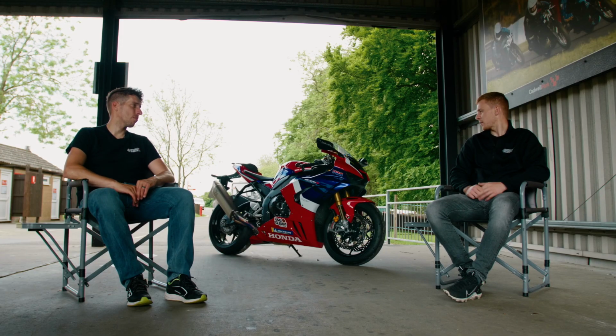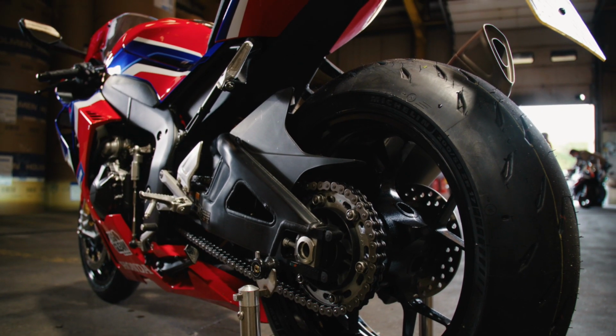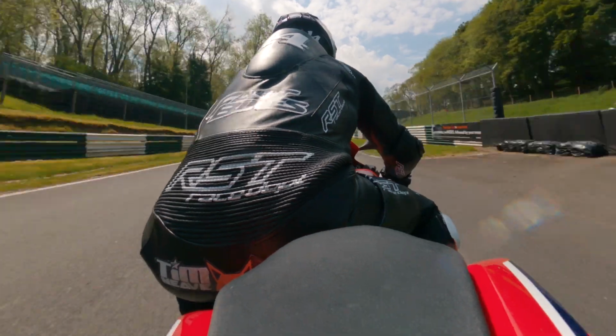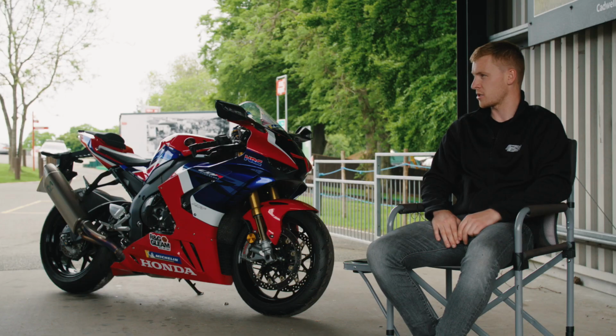No, like you say, the best thing about this bike is probably the chassis. How firm it is, how stiff it is. It gives you all the feedback. You know exactly what's going on underneath you. It's got the suspension to back it up. It's firm, isn't it? It works just like racing suspension.